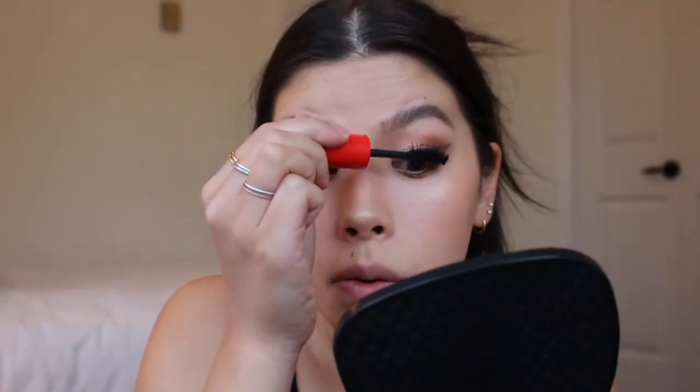Just going to coat a little bit more mascara on my lashes. I like my lashes to be quite thick actually. I have such a habit of not wearing lipstick now, especially with a mask. The most I'll do is a lip gloss often, so I think I'm going to be realistic and show you guys what I've been wearing.